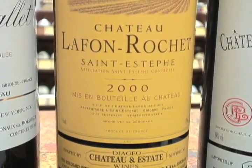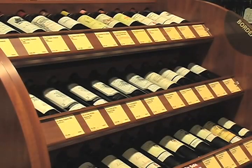2000 is an incredibly famous vintage and incredibly expensive because of it. Avoid them at this point unless you really want something. 2001 and 2002 are a lot like 1999. They're still young, but they offer great value because they've been overlooked by collectors. They're great wines that rely on the strength of the Cabernet in those vintages.